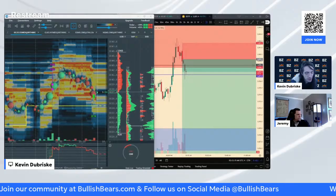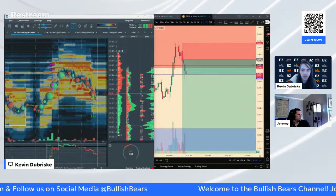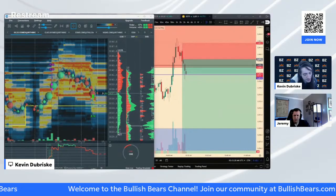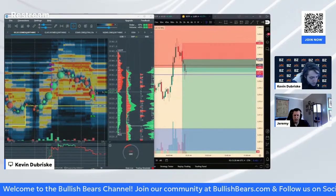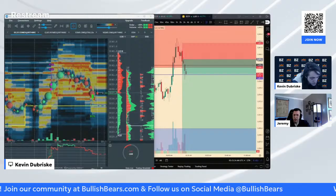Dude, I just tried to log in, and it let me log in. I tried to bring up the DOM, and then it logged me out. But anyway, that NFE swing trade is kicking ass. Nice. I'm just rolling.